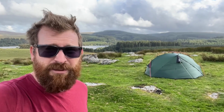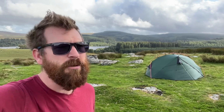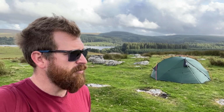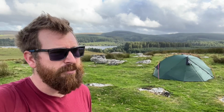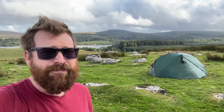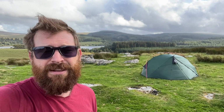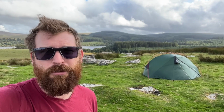And not a particularly great night's sleep, to be honest. It felt like the side was going to cave in on me both times. It didn't. It was significantly more windy than this. The first time I took it out, it was probably 25 miles an hour. I could hardly stand up. But if you're paying £500 for a tent, you shouldn't have to add additional poles, should you?